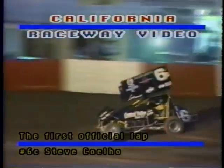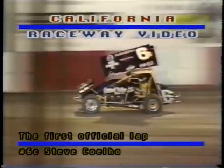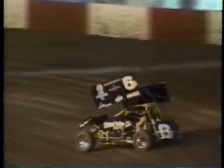By his father Lawrence, also of Tulare. This will be the first official lap that's run here at the Tulare Thunderbowl. We'll see just about how fast these guys got to go. This car features an Alan Johnson Chevrolet. It's actually more of a Pontiac, and our first time in is a 1433. A 1433 for Steve Coelho.